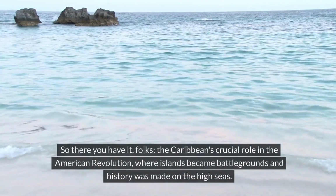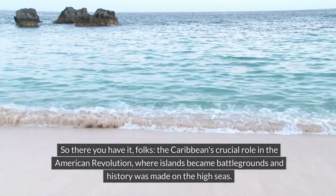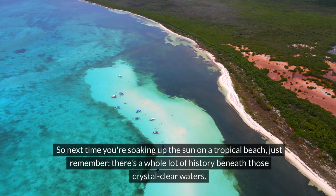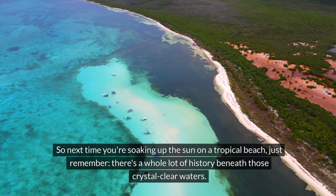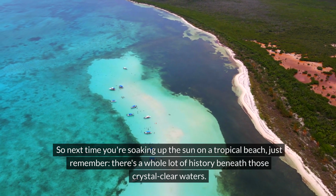The Caribbean's crucial role in the American Revolution, where islands became battlegrounds and history was made on the high seas. So next time you're soaking up the sun on a tropical beach, just remember, there's a whole lot of history beneath those crystal clear waters.